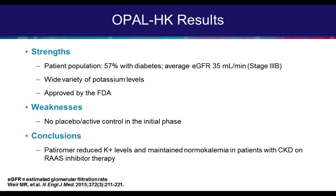This was a great patient population for us because over half the patients had diabetes. Their average GFR was stage 3B, or 35 milliliters per minute. Again, probably the most common stage of chronic kidney disease you see. There was a wide range of potassium levels, and this agent is currently approved by the FDA for use, so it's available for us. The weaknesses here are that in the initial phase, if you remember, there was no placebo or active control. Everybody got Patiromer.